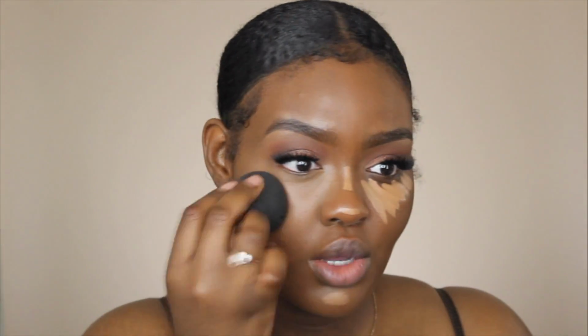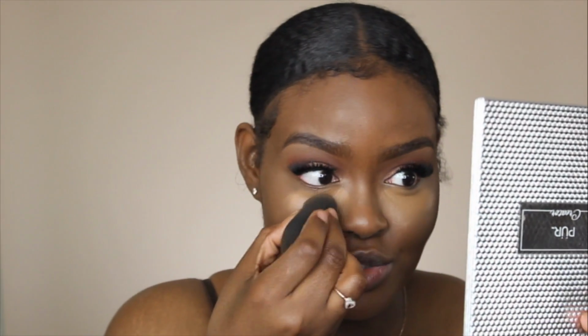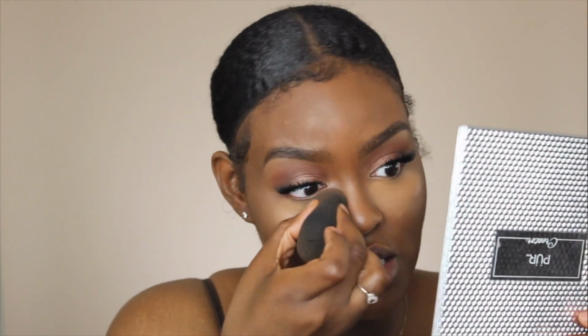Let's see if I agree with it being buildable, because I think I want a little more coverage. The brightness of it is really good. I love the brightness of it, but I want a little bit more coverage right up in here. Layer number 2. Besides the smell, I really appreciate the fact that this concealer is melting into my skin.